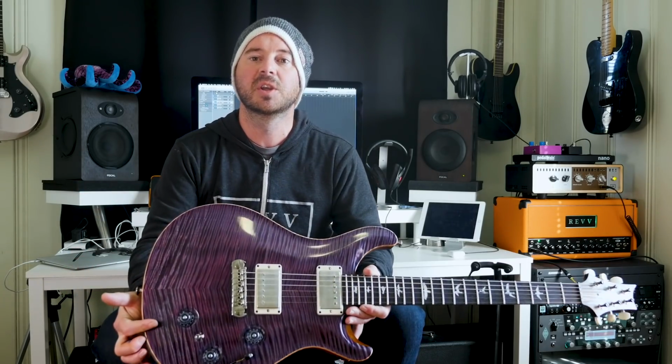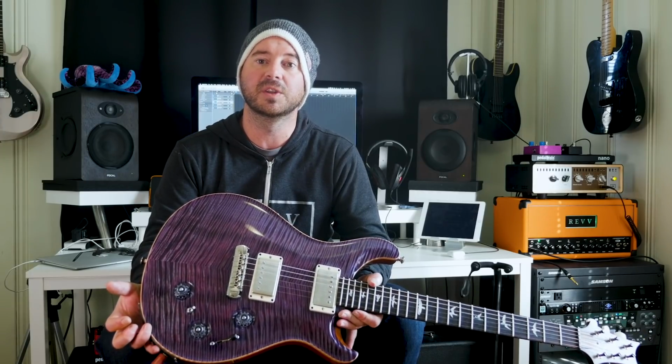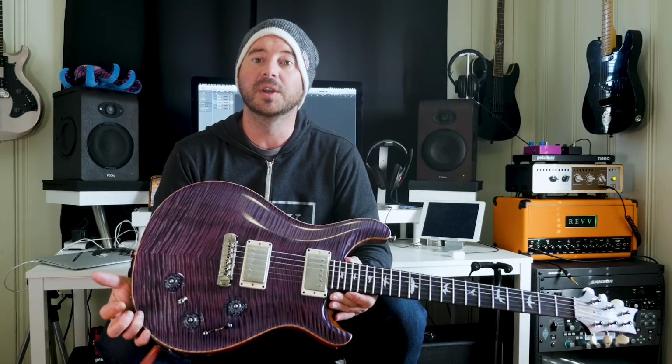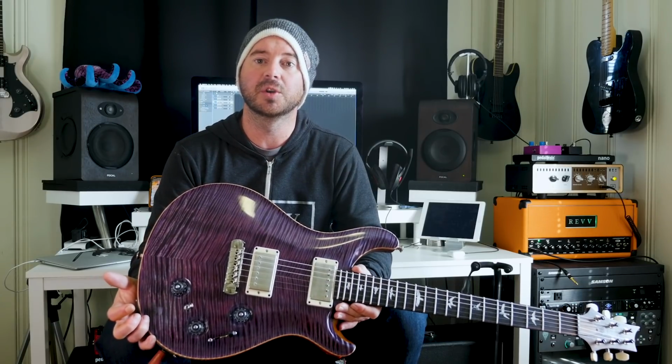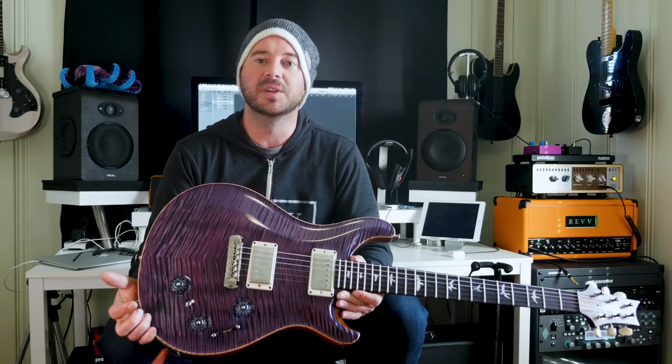But they're worth the wait. You're going to wait 12 to 18 months if you custom order one of these yourself, or if you find one at a dealer, being able to say, hey, this is the one guitar I'm going to purchase all year. And you might put that on a credit card or do whatever you do in order to finance something like that. You're not ever going to be disappointed by a Private Stock instrument. They're just such incredible guitars.